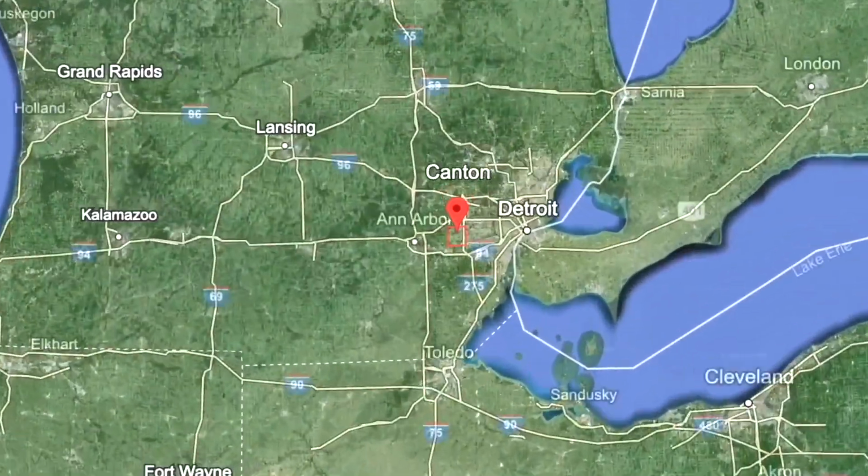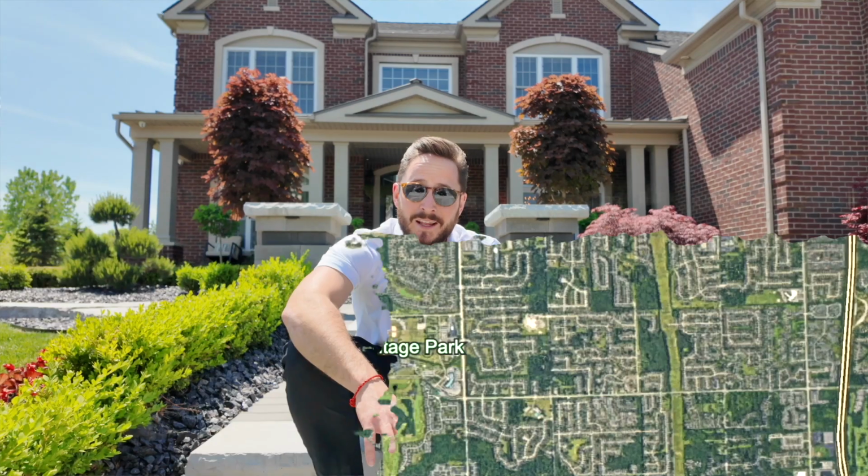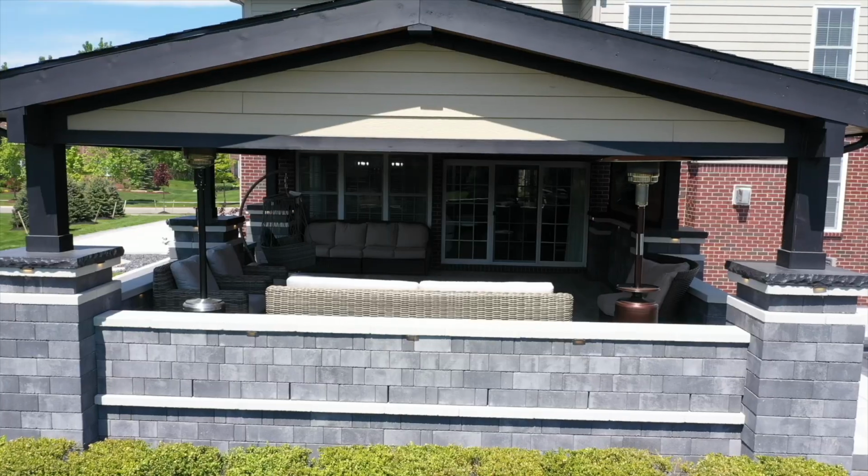So before I jump into things, where is Canton Township? For those of you who don't know, Canton is a suburb of Detroit. It sits a little bit over halfway between Ann Arbor and Detroit. From this particular property, you're about 20 to 25 minutes to Ann Arbor, and about 30 to 35 minutes to downtown Detroit. Also, being not far from Michigan Ave and Ford Road, you can easily jump on the expressway and be at Detroit Metropolitan Airport within about 15-20 minutes.